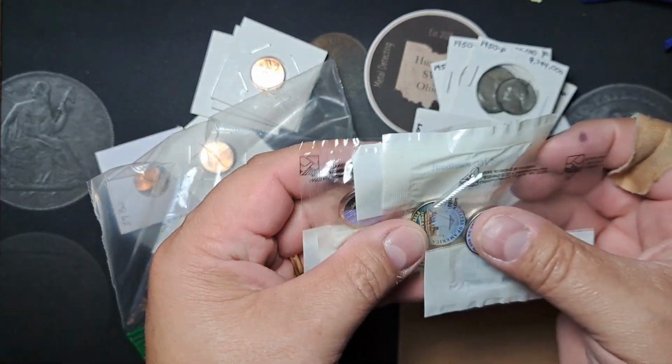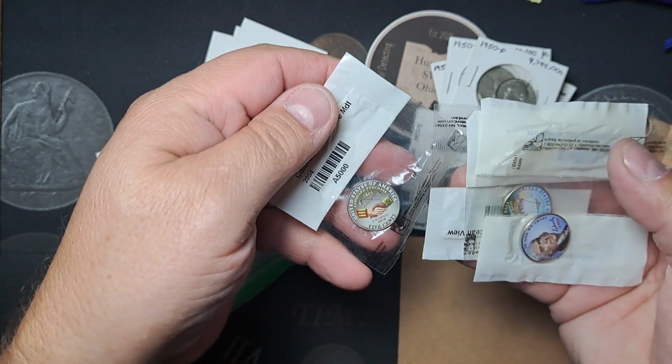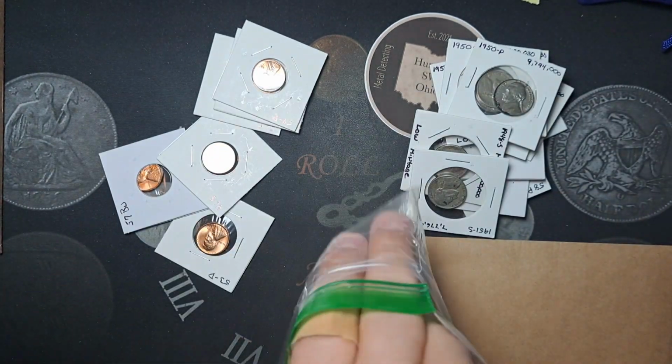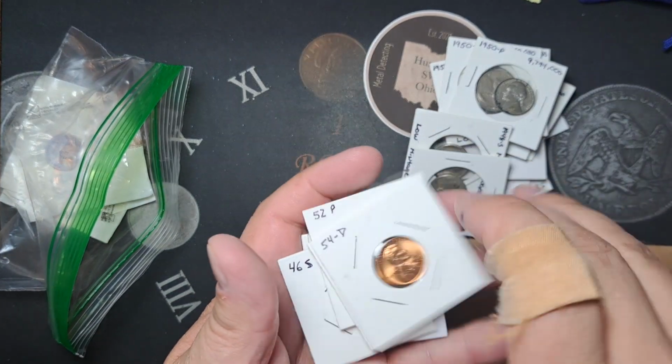Those are super cool as well. I don't have a set of these. I want to have one just to say I have one. I think they're a little fun. So we will take those as well. Thank you, Michael Erickson. And then we have a bunch of nice-looking wheat cents here.